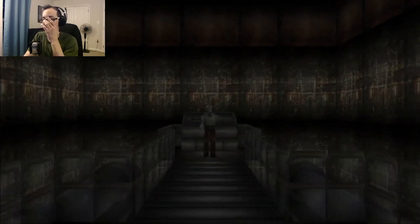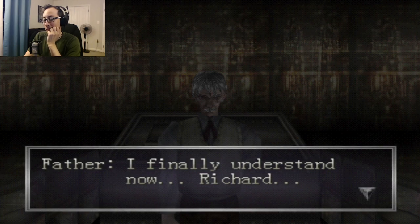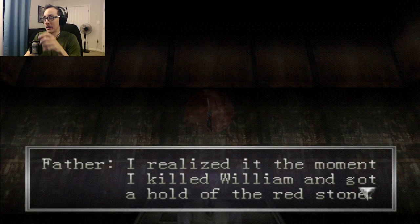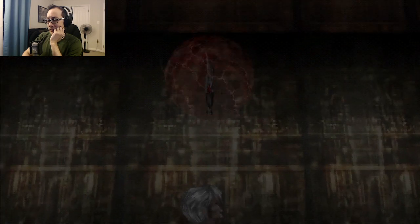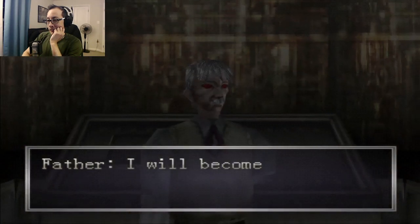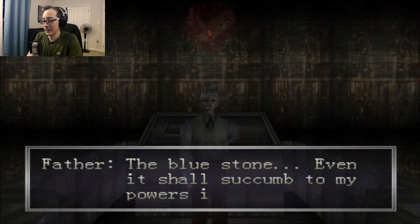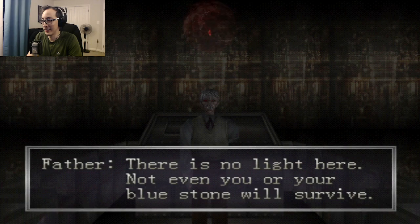Oh. Dad! You're missing an arm? I finally understand now, Richard. I realized it. The moment I killed William and got hold of the Red Stone, I had the strongest desire for this power all along. I will become one with this power. The Blue Stone, even it shall succumb to my powers in this darkness. Ooh, he's good. There is no light here. Not even you or your blue stone will survive.